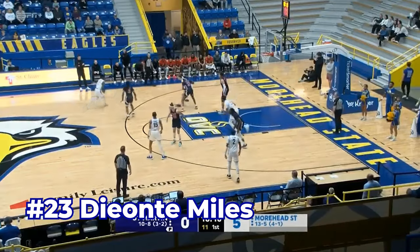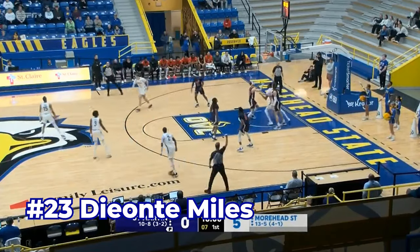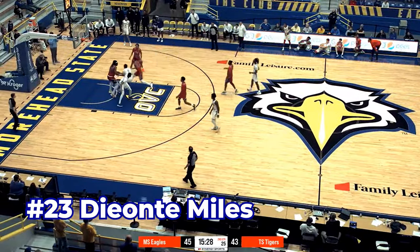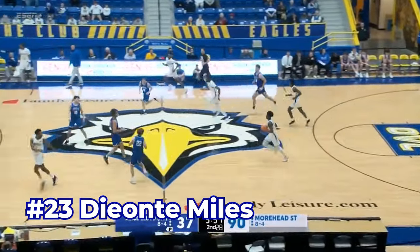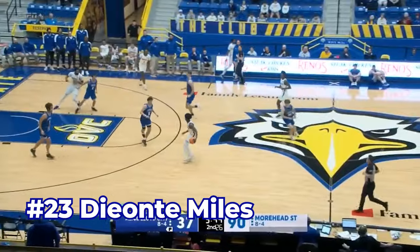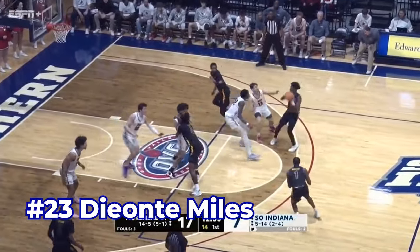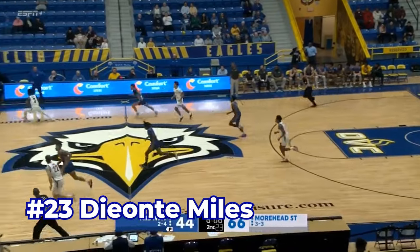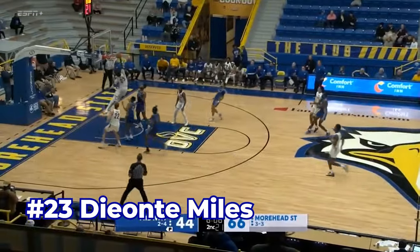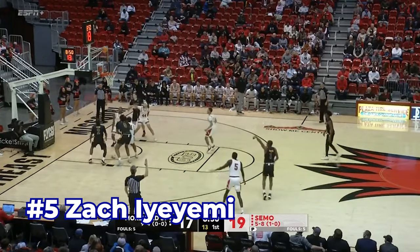Number 23, Deontay Miles, is a 7-footer that is more of a rim protector than anything. The top four guys I just mentioned before are pretty much the main guys offensively for Morehead State. Deontay Miles isn't used a ton on offense, but when he is, it's mainly around the rim, and he's pretty good on the offensive glass. On defense, he'll be the main guy in a deep drop coverage to help protect the rim. He has shown that he can hedge if needed, but generally he's going to be stationed around the rim on both ends.